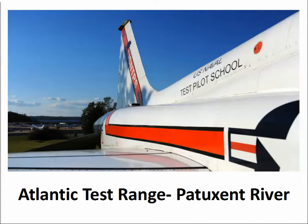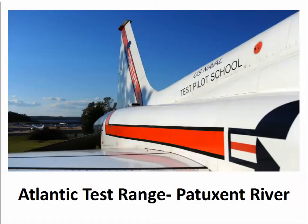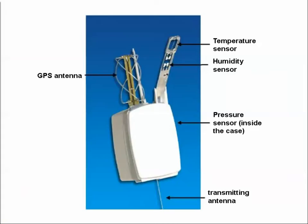They used the radar reflectors along with the balloons up until they started developing these radiosondes, and this is what the government uses today, along with our balloons. It measures pressure, temperature, humidity, and GPS, so they can track it without having to use the radar reflectors. It's a little bit more cost effective, and these things are kind of just throwaways.